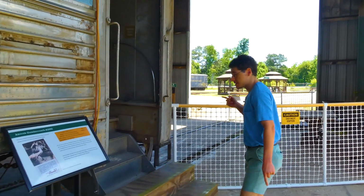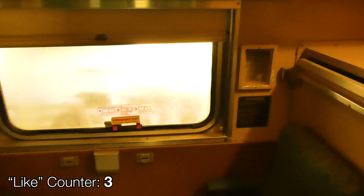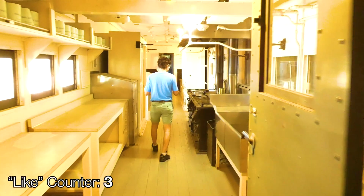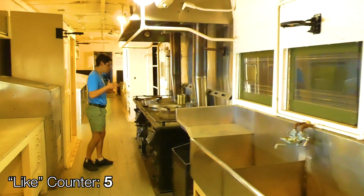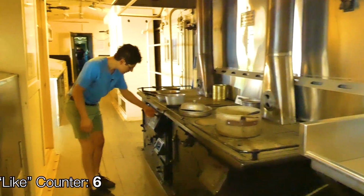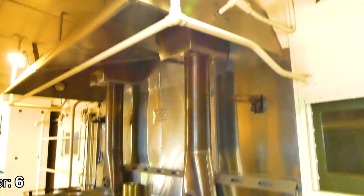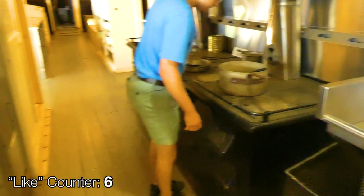All right, so we're gonna check out the sleeper car. So you're gonna come along. And you see how, compared to the other places, you'll notice just how much they're maximizing their space. No space is wasted. Called the Troop kitchen car. And this is their kitchen. This is a coal stove. Wow. You put the coal in there and it cooks it.